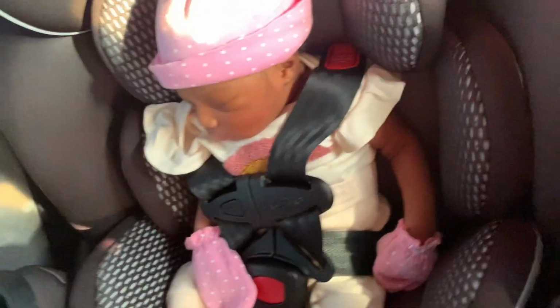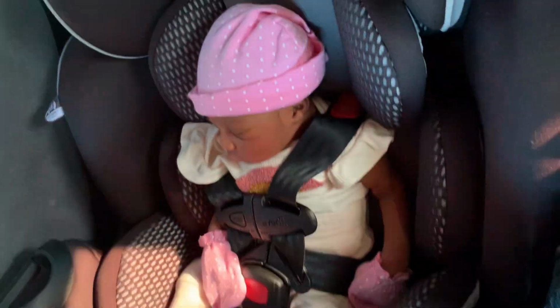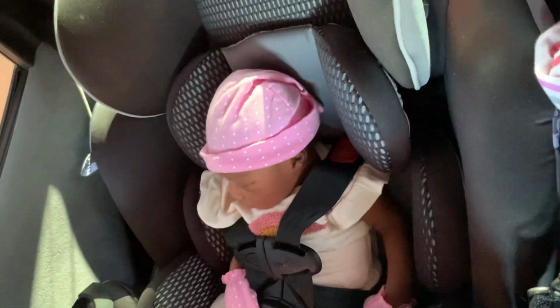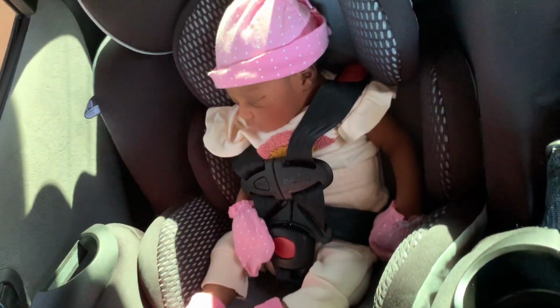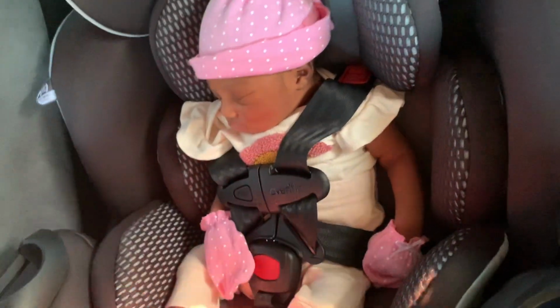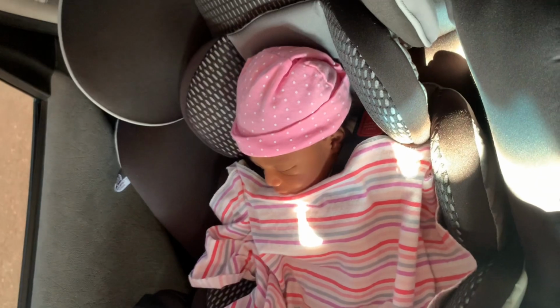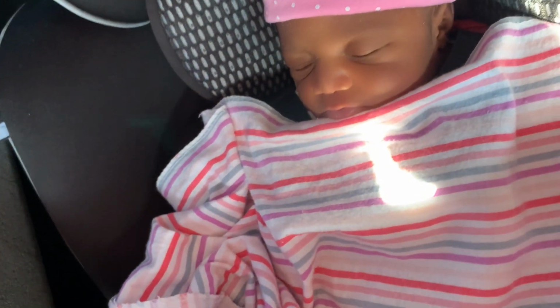Guys, look at her washing car seat. No, sir. One week old. One week old. Oh my God. People must be scared because right now I feel she's uncomfortable. No, she's fine. I guess she's okay. Guys, I never left a woman living now. I don't have a care in this world. Oh, she looks peaceful. My peaceful baby.